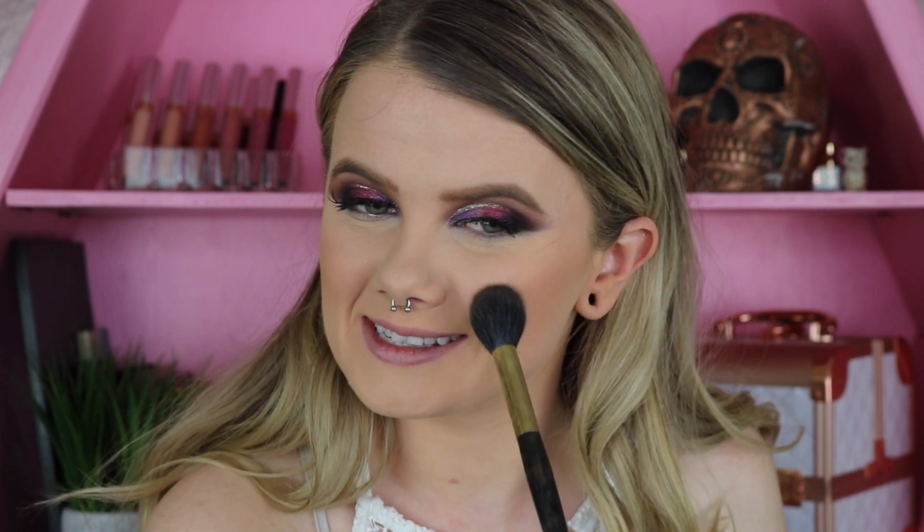Then I can't help myself, I just love this blush. It's such a good color. It's the L'Oreal Paradise Enchanted Blush in Bashful. It's such a pretty, soft, pinky, kind of peachy shade. I use this color on such a daily basis. You guys are probably sick of seeing this one, but you know, it's so good.